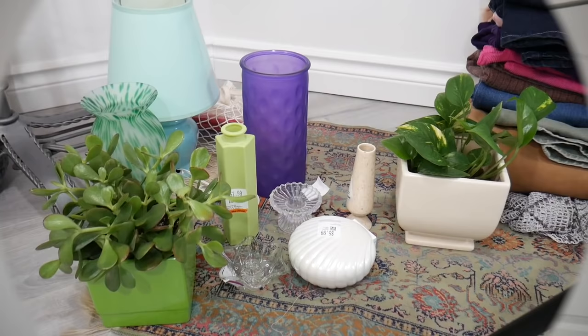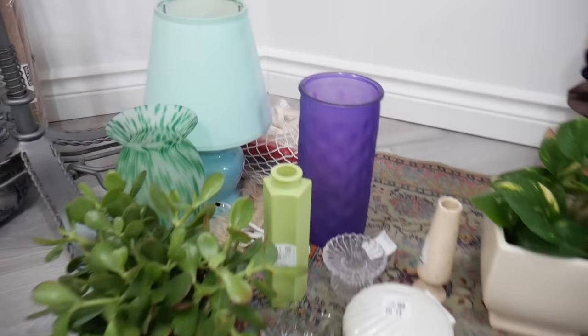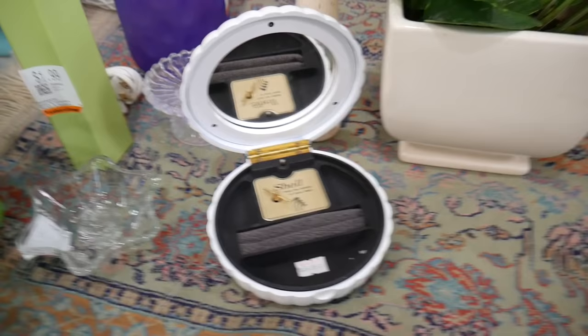So we're gonna be going to a lot of thrift stores today, but before I head out, I'm just gonna give you an overview of what we're working with in this room. During my recent thrift trips, I was able to find some really cool decor. So I'm a little bit ahead of the game where I do have some nice thrifted decor here. I absolutely love, love, love this lamp here. I have a whole bunch of vases. I have some candlestick holders. I even got this jewelry box. Like, look at this. Isn't that adorable? I love it.